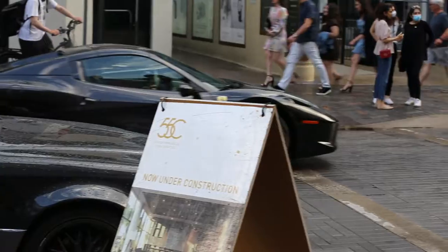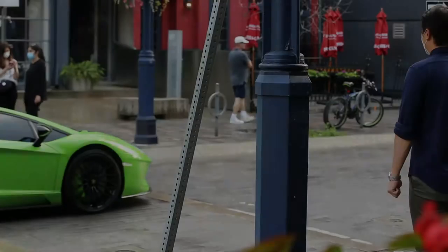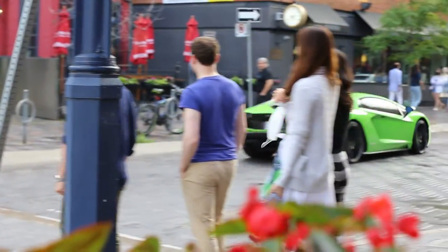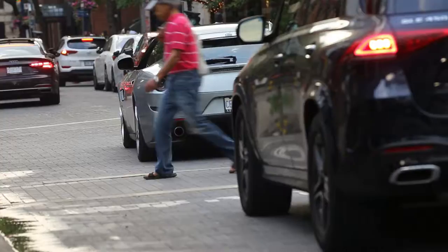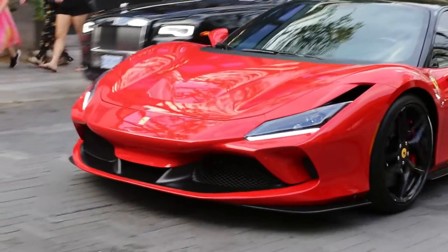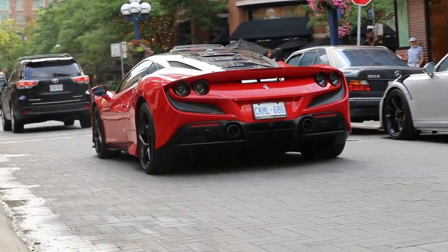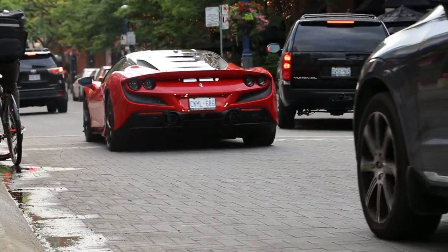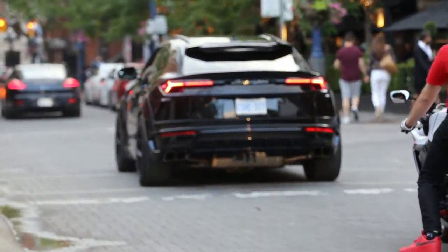Sorry about the angle, you guys, but it's raining. Aventador S. Is that an S? Yeah, that's an S. I'm gonna grab a photo. Novitec wide body Urus. Full Novitec. I'm guessing that's the first in Toronto.